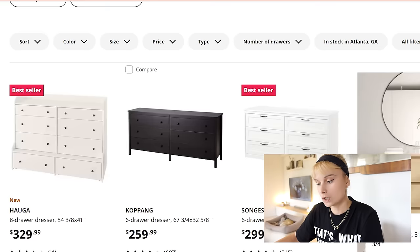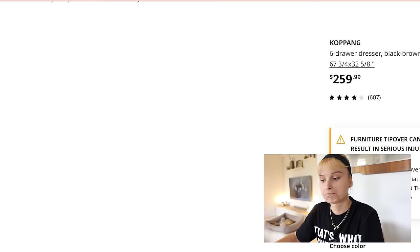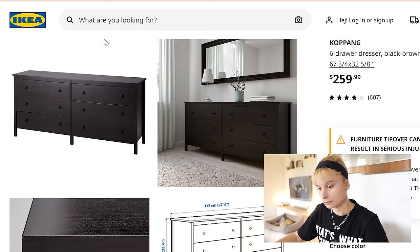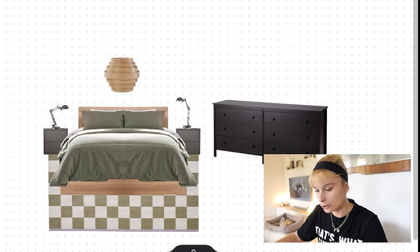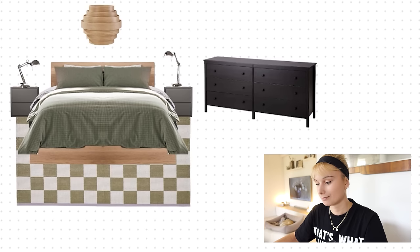This is a nice dresser and it's a nice price. I like this one. Let's see how it looks in our bedroom. Yes, it looks nice. We're going with it. It's final.